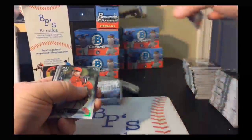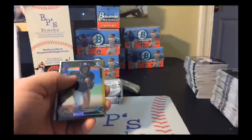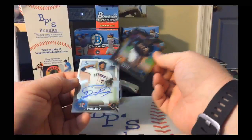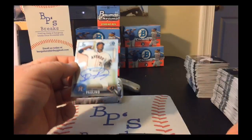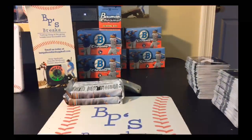Trace Thompson, Ronaldo Lopez, and Austin Riley. Scouts update: Isaiah White, followed by David Paulino, base auto. David Paulino, number 2 autograph for him, I believe. Second auto for Paulino.